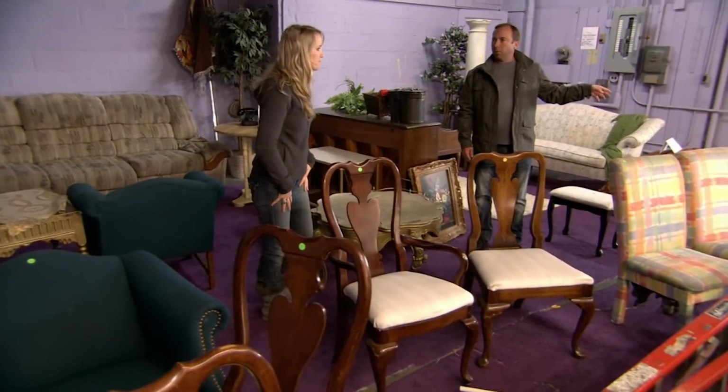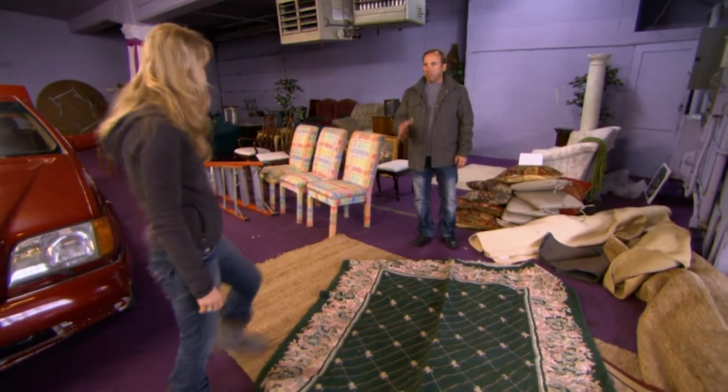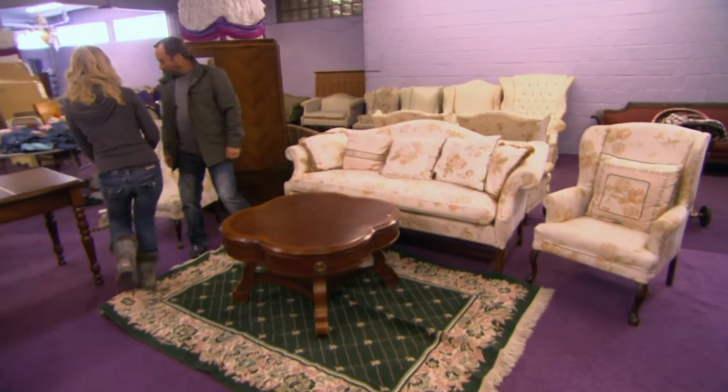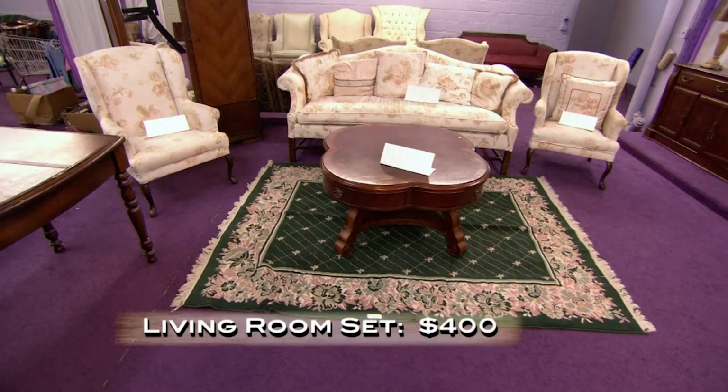How about maybe a rug for them? That'd be great. That would kind of warm it up a little bit, and maybe if we could find a table. Oh, that's perfect. Here, we'll move the chair over. And then they'll have a whole living room.